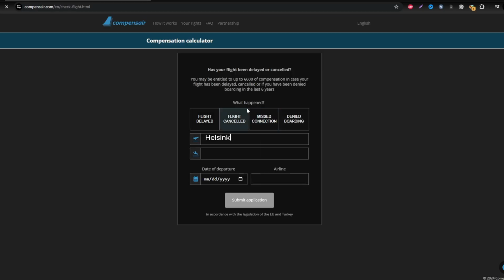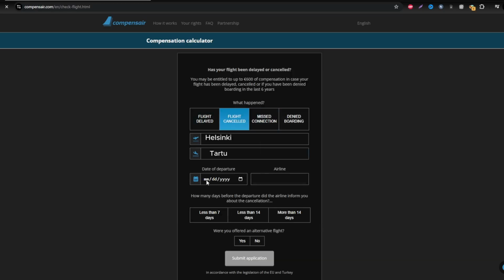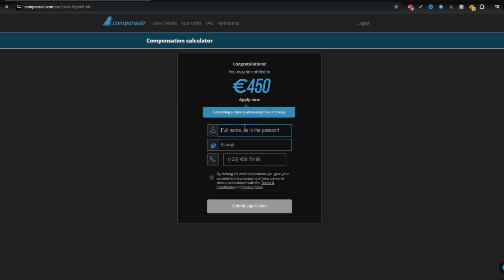Once on the site, start by entering your Finnair flight details, such as the departure and destination airports, flight number, and the date of your travel. You can find all of this information on your boarding pass or flight confirmation email.